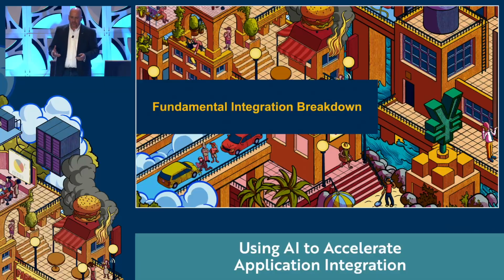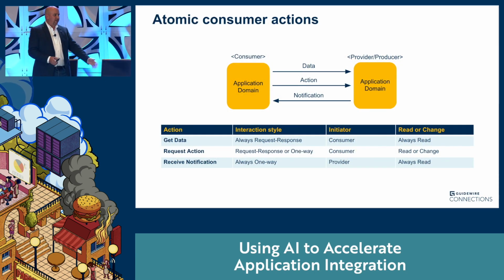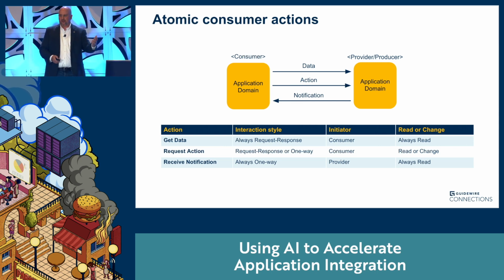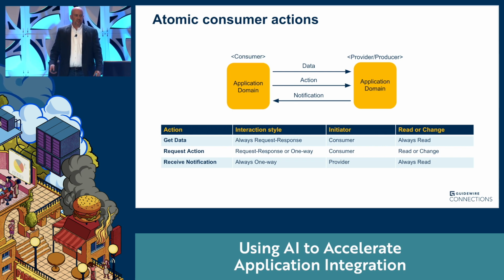So now we're going to talk about the fundamental integration breakdown. So we have to be explicit on integration. So the first thing is you need to know if someone said, hey, I want to integrate a mobile app to Claim Center, or I want to integrate, maybe a better example, an invoice system to Claim Center. Well, what does that mean? What do you do? What does integration mean?